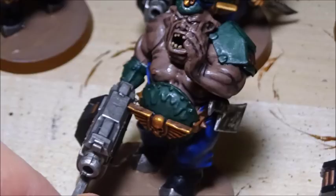Bikers, 25. So apparently, you must field 25 bikers in a Death Watch kill team. Black Shields, 16. You must field 16 Black Shields. That's not an option. Terminators, you must field 31 Terminators. Vanguard Veterans, you must field 18. It goes 3 to 10, 25, 16, 31, 18.